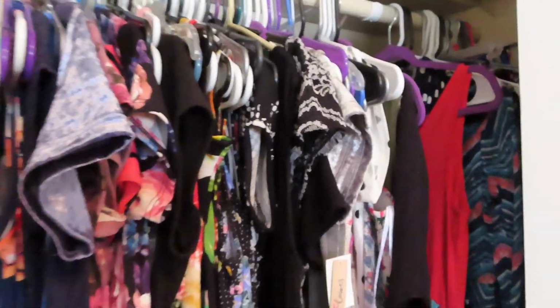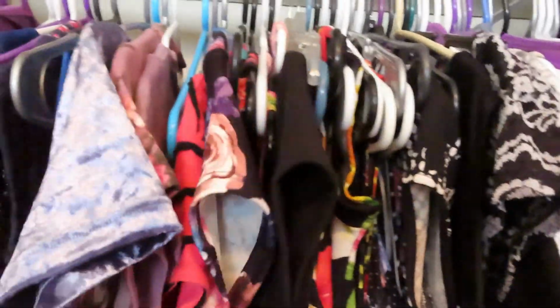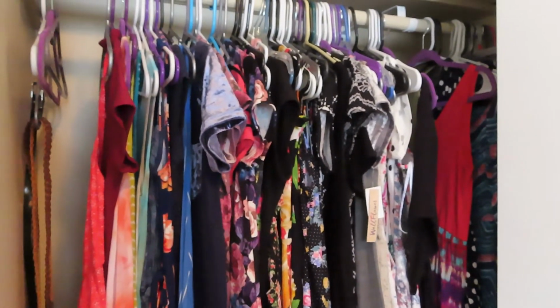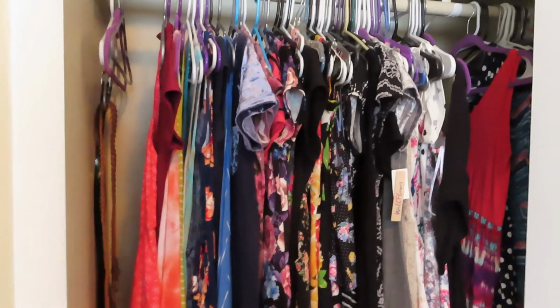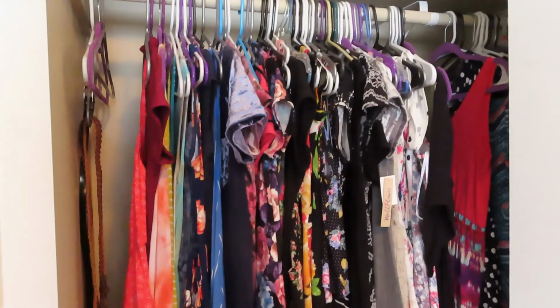This is awesome. This closet used to be so jam-packed that I could barely even look at my dresses because they were packed in so tightly. Now this is so much more manageable, and hopefully it'll also force me to realize which of these dresses I will actually be wearing and which ones I don't, and that'll help me determine which ones to get rid of. So yay, this looks so much better now.